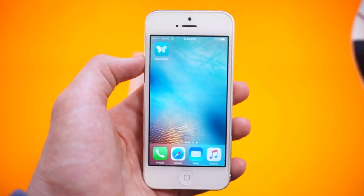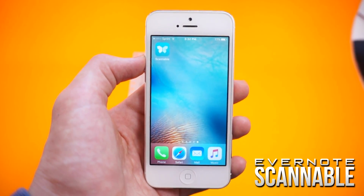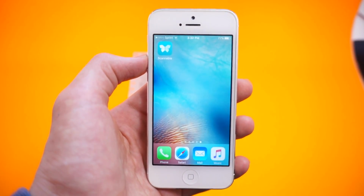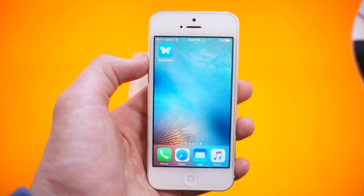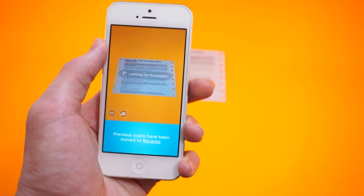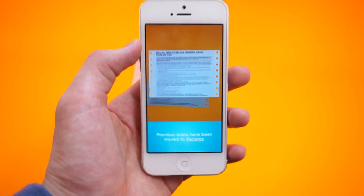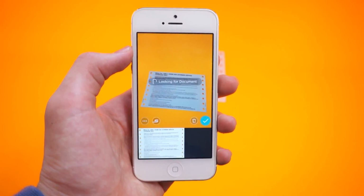Moving on to number 4, we have a scanner for iOS called Scannable. Scannable is useful for people who use their phone to scan documents like coupons and receipts and things like that, and it's much more effective than using the stock camera application. To show you how it works, all you have to do is launch the app and point it at the document you would like to scan. It should then highlight it, then you just want to give it a few seconds to enhance the photo. Once it enhances it, it should brighten it up.